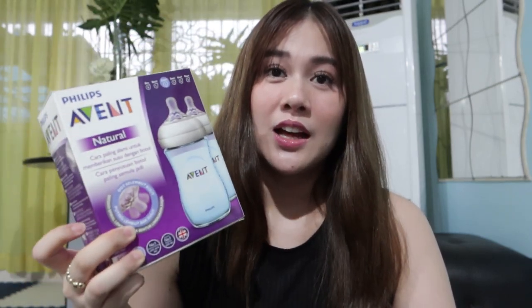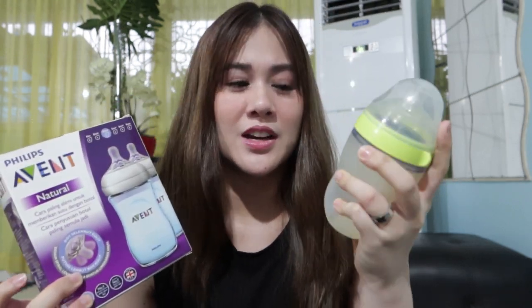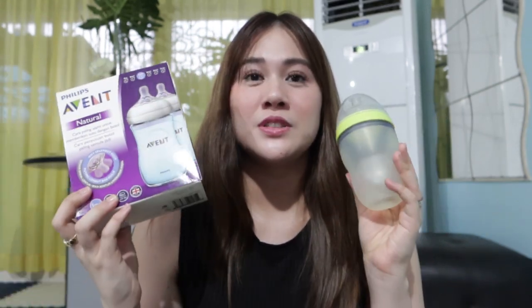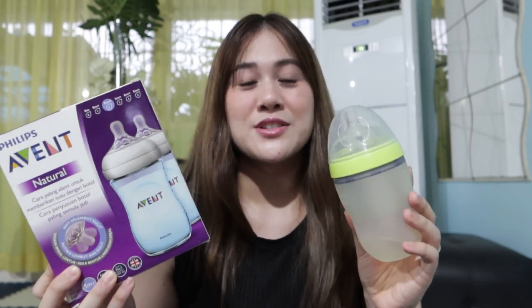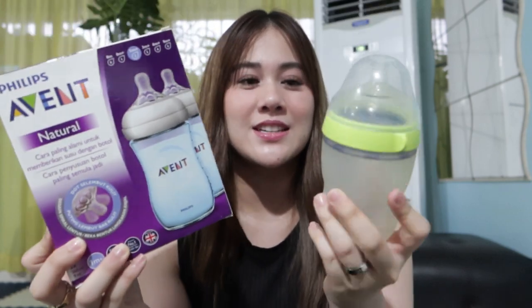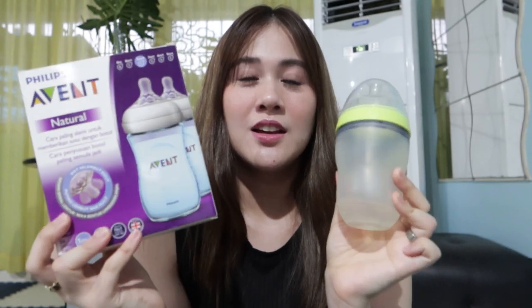But when he reached 1 year old, grabe, in love na siya dito. And it was more practical for him to drink out of this kasi it fits more milk and it's easier for him to hold the bottle by himself rather than these kasi it's super soft, nahihirapan siyang hawakan. So basically now we're in a combination of using these two bottles for his milk. So I highly recommend these. I cannot live without these. Thank you so much Komutomu and Avent, whatever, for the bottles. Corky loves this so much.